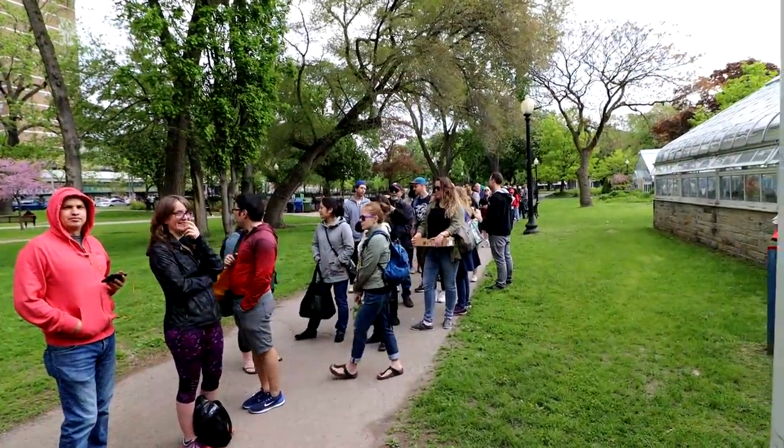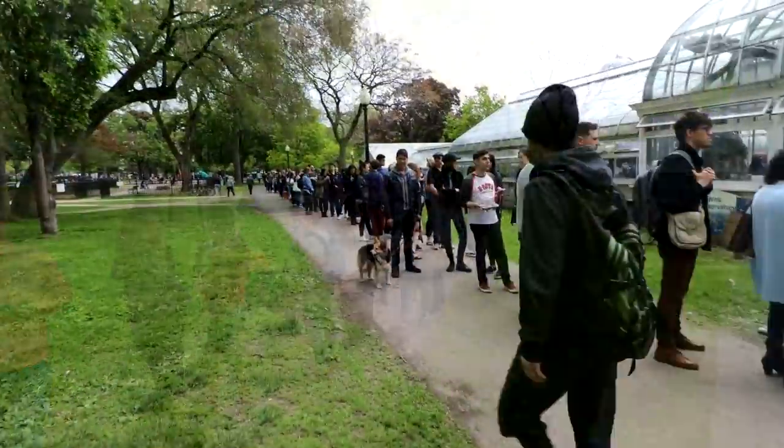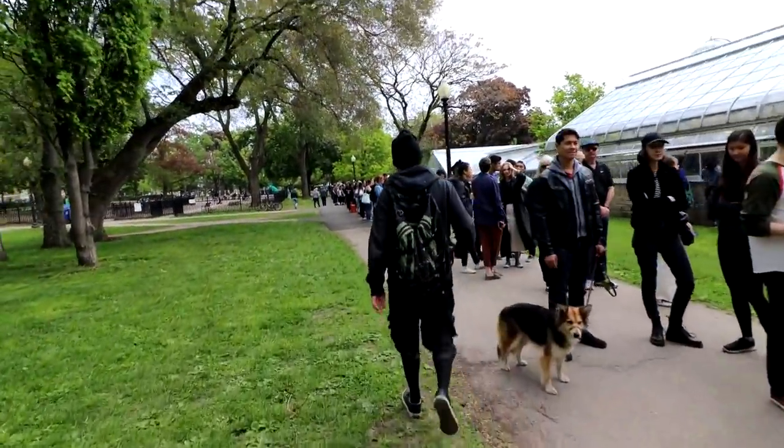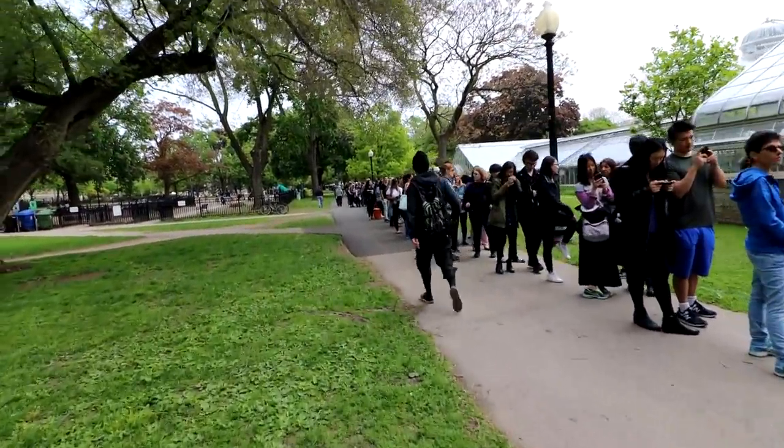Here's a shot of the crowd waiting to get in at the front door. It goes on and on, almost forever.